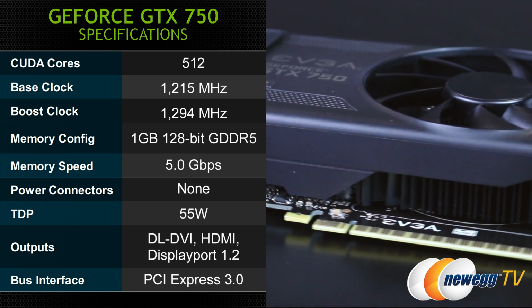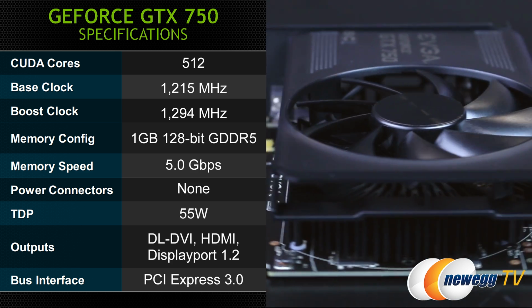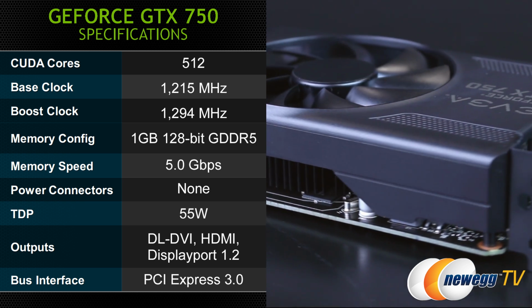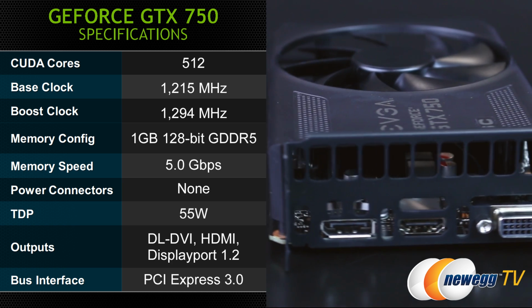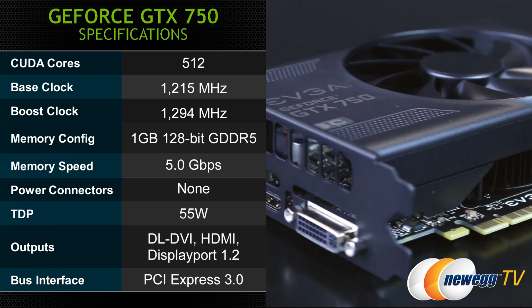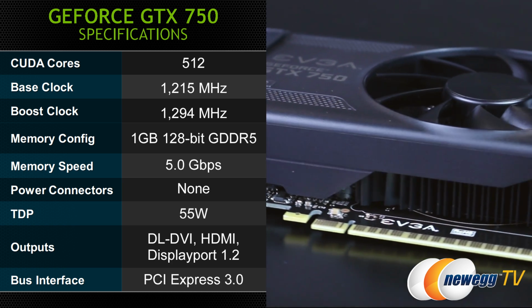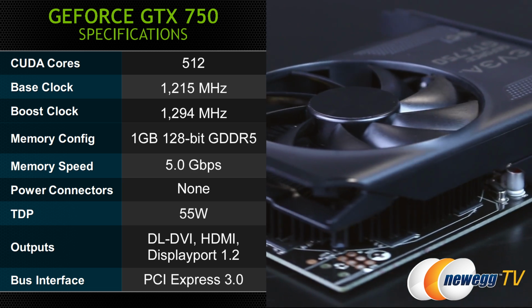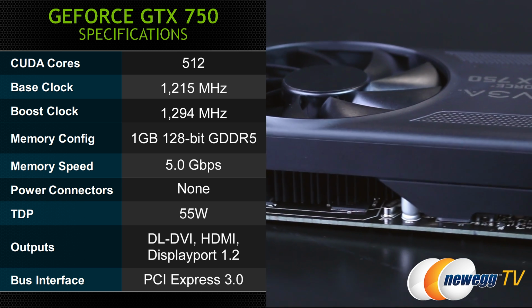Next up is the Superclocked version of the 750, so a lot of the specs remain the same, but you now get an overclock out of the box, so 1215 MHz base clock, 1294 MHz boost clock, and when I tested this, it actually maxed out at a boost clock of about 1359, which is pretty nice. Other than that, all the specs are the same as the stock clocked 750.